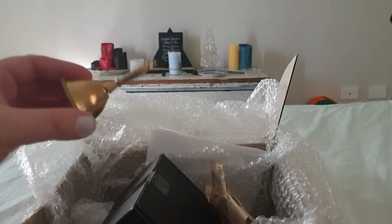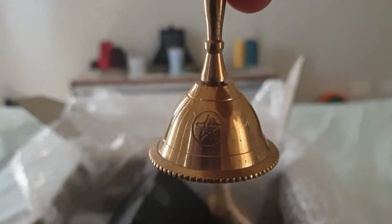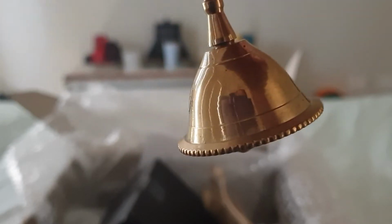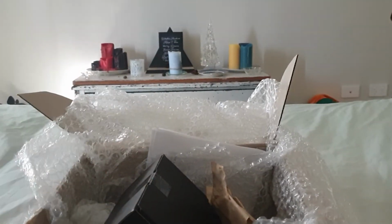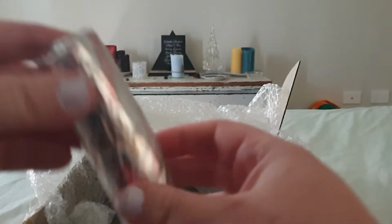Next, I got this little altar bell. It's got the pentagram on it, which is really, really cute. I needed an altar bell, and that was adorable. I got some charcoal.